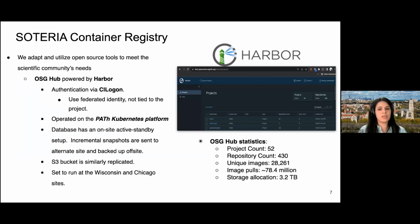The database has an on-site active standby setup, and incremental snapshots are sent to alternate sites and backed up offsite. And then the S3 bucket is also similarly replicated, and it is set to run at the Chicago and the Wisconsin site. You can also see some statistics on OSG Hub to the right. So as of now, we have 52 projects, 430 repos, about 8,000 unique images, 78.4 million image pulls, and a storage allocation of around 3.2 terabytes.